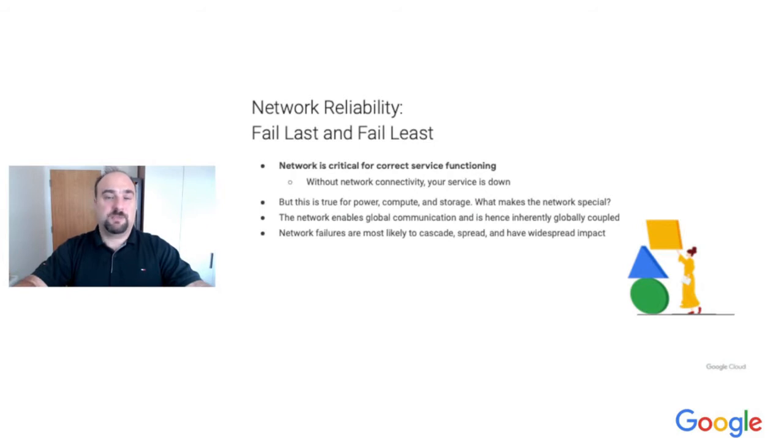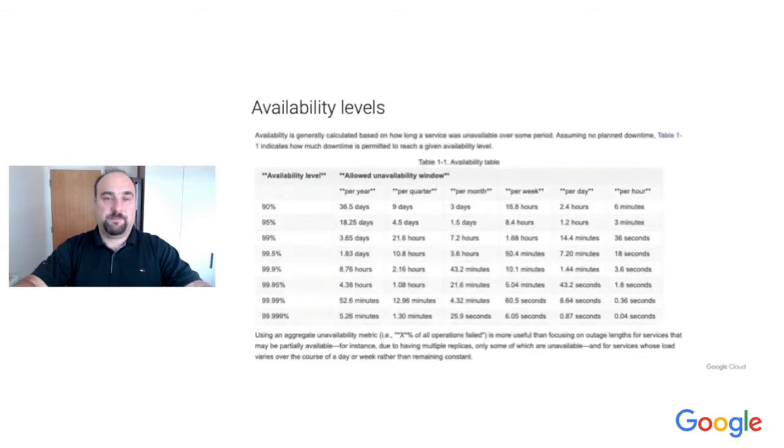You can argue that this is true for power, compute, and storage. What makes the network special? Well, power generators in different data centers work independently from each other. Same for storage servers and compute servers, and this helps maintain availability. The network, instead, is inherently globally coupled. Many changes in the network behavior must be propagated to all the participants to allow them to cooperate. This means that network failures are most likely to cascade, to spread, and to have widespread impact.